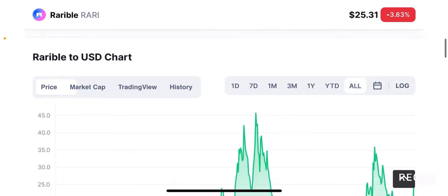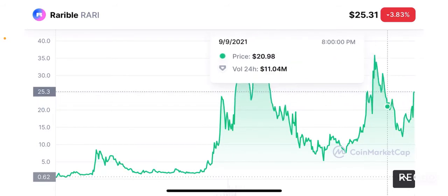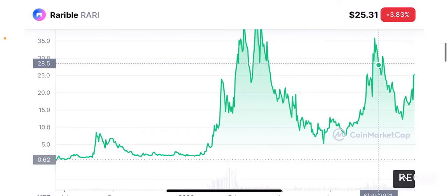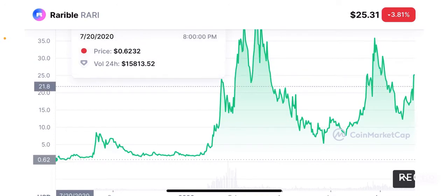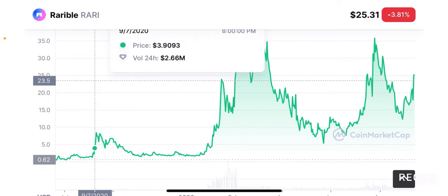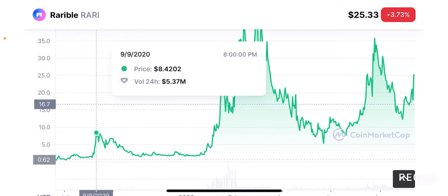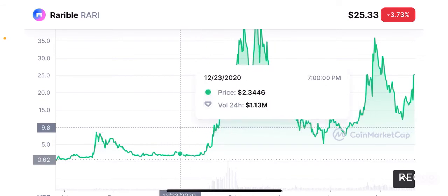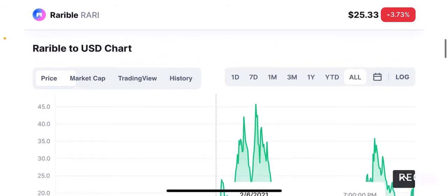When you look at the charts itself, the token has been doing a little bit decently well after the Coinbase listing, but it didn't really do as well as its previous all-time highs. The initial price of this token was 62 cents as of the 20th of July 2020, and it reached a peak of about $7.30 in mid-August to early September 2020, and then it was cooling down, not really doing anything much until early January, when the token price went from $2.09 to an all-time high of close to $45.